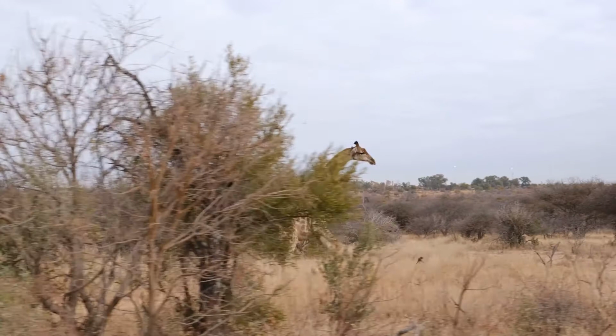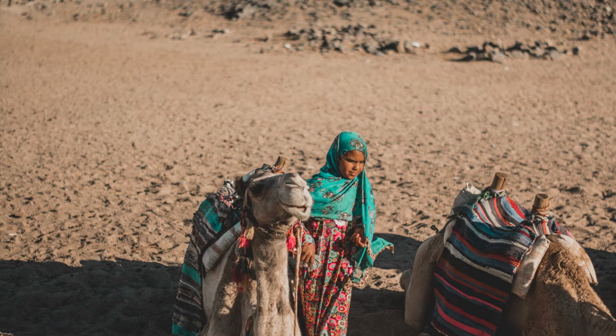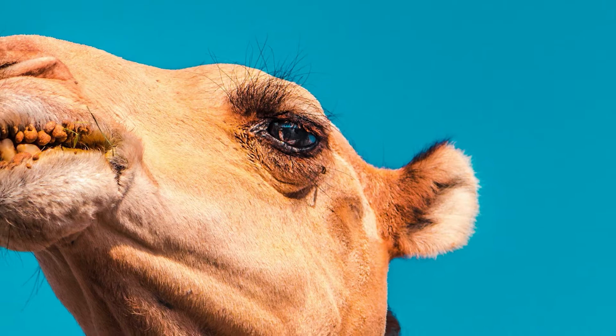A camel's pregnancy can last between 12 and 14 months, depending on the season and how easily they can get food. Camels are able to close their nostrils to keep out sand. They also have 2 sets of eyelids, one shorter, which is closest to the eye, and one longer.